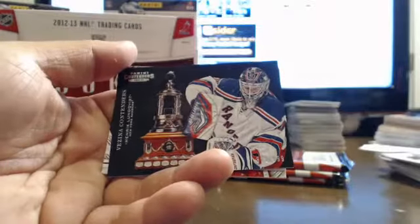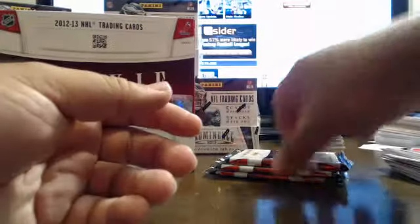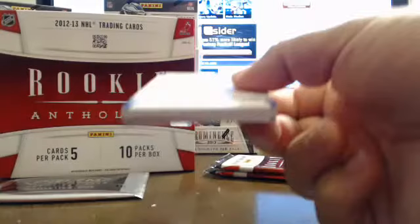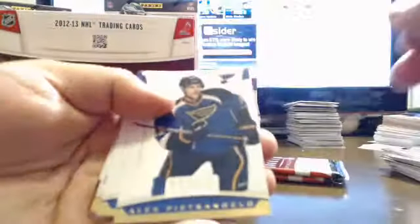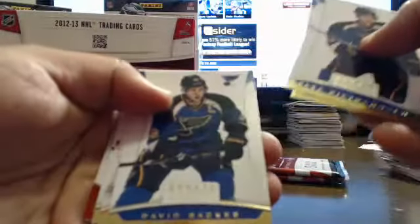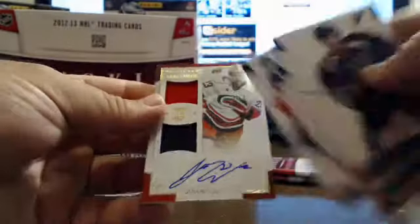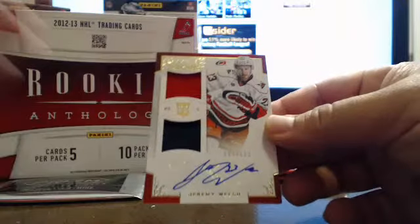Vezina, Henrik Lundqvist, out of 999. Pavel Datsyuk, relic, game-worn gear for the Red Wings. Alex Pietrangelo, Brad Richards, David Backes, Martin Brodeur, and I can't make this stuff up, rookie treasures for the Carolina Hurricanes.